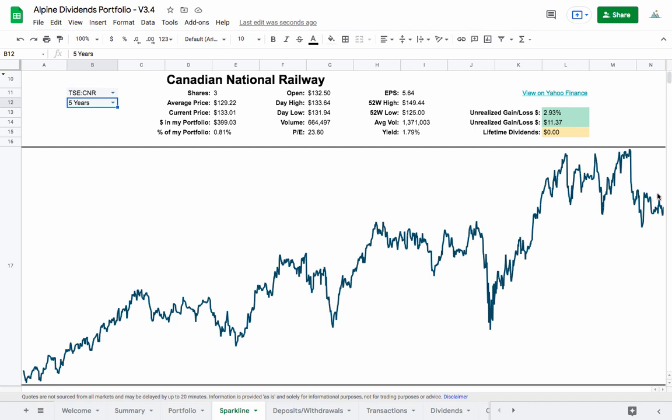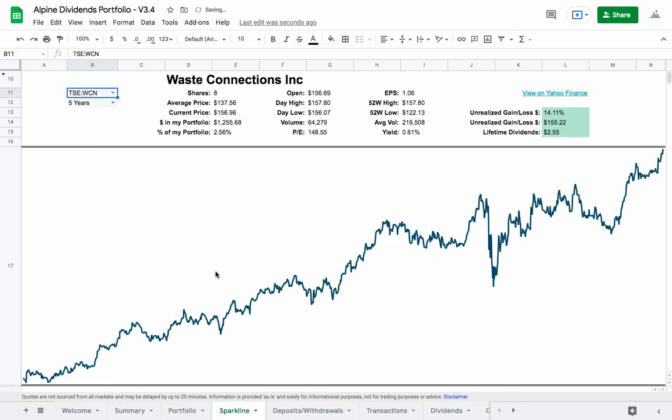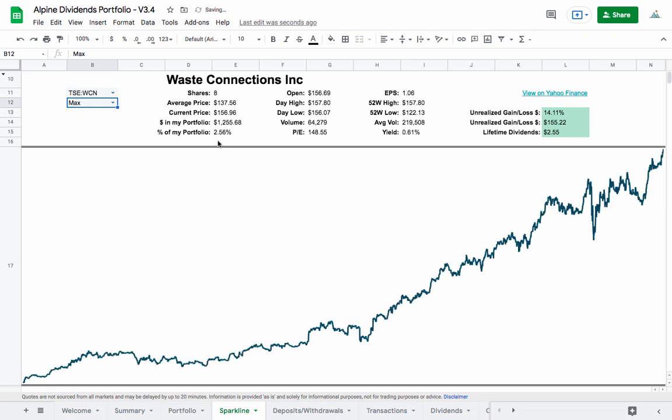So I'm going to jump on this. I'm already up a little bit from last week, almost 3%, which is great. Yeah, just throw some more money in here. When we compare this to Waste Connections, we see a slightly different story. Waste Connections is on rampant growth. They are one of my best performing stocks overall. Pretty much a straight line going up.